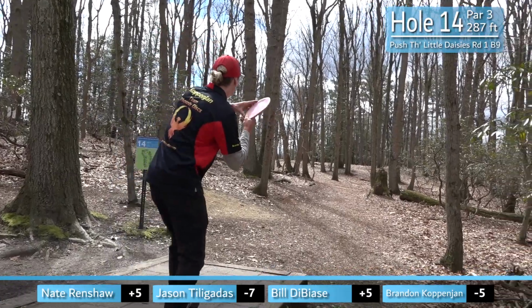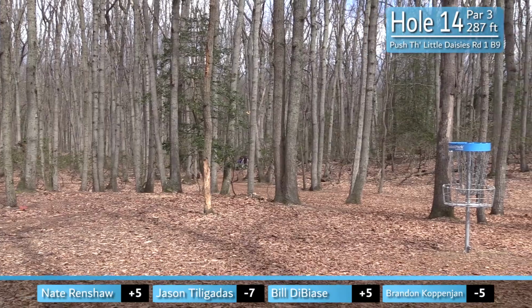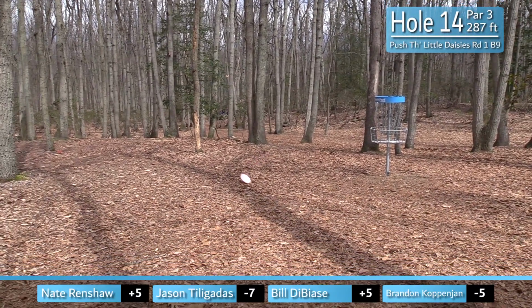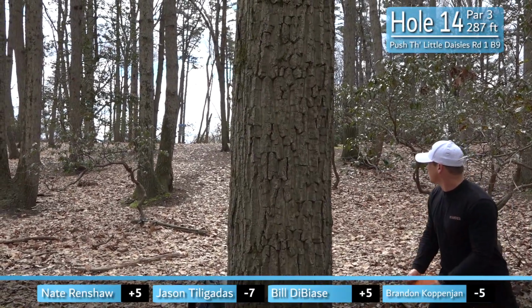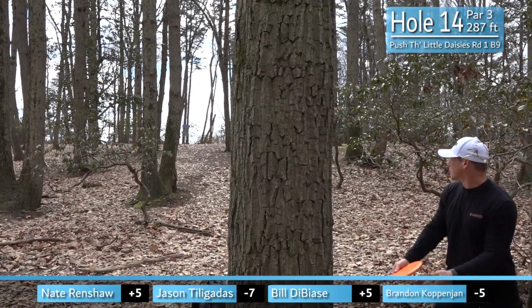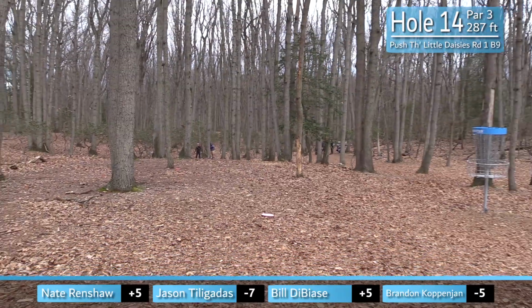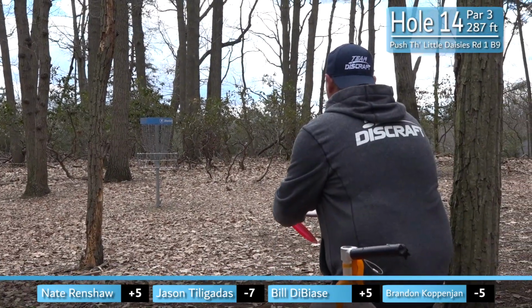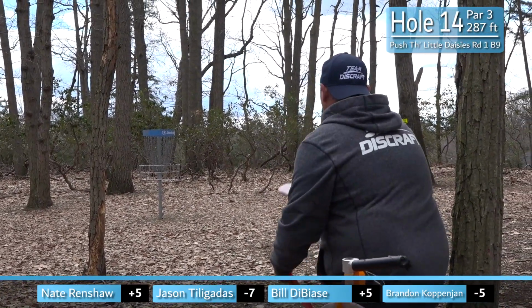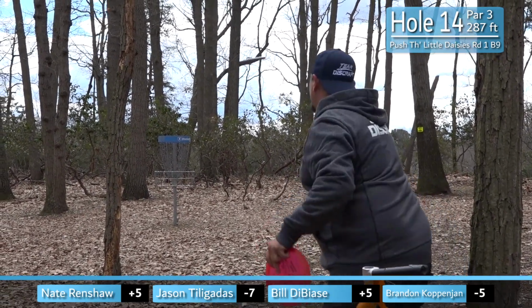And Bill throwing a beautiful backhand flip up to get to within the circle easily. And I think that's the picturesque shot of this hole that Brandon just threw, forehand flexing all the way out, all the way back, just winding up on the right side of the green. And Nate doing a good job getting all the way up to the green on his second shot. He should be able to save his par from there.